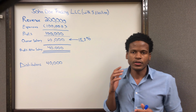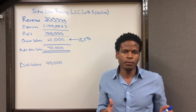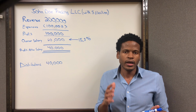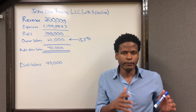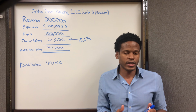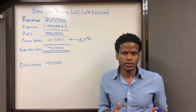Okay. Now, the second way to pay yourself is through distributions. Now, this is when you take money out of the business account and transfer it to your personal account. Similar to being a single member LLC without the S Corp status. The payroll company doesn't process these distributions. You don't pay payroll taxes on these distributions. No taxes are withheld from these distributions.